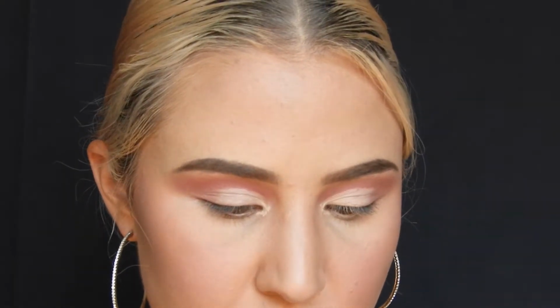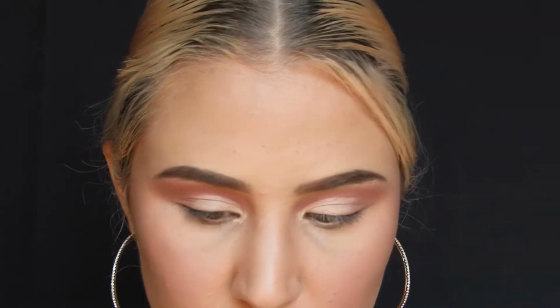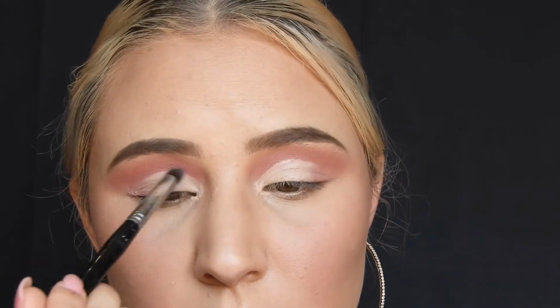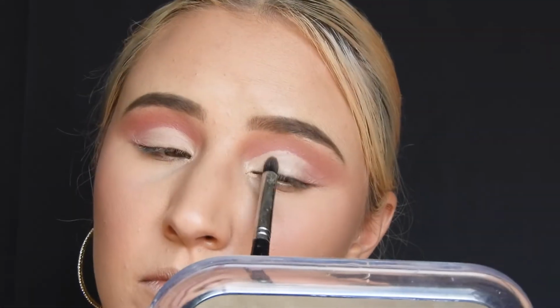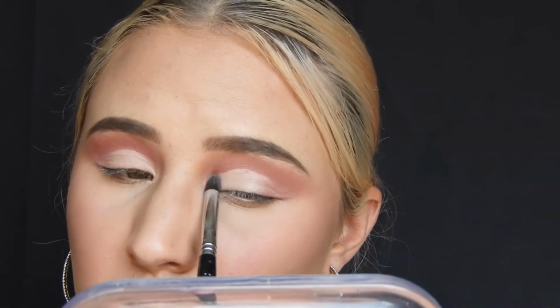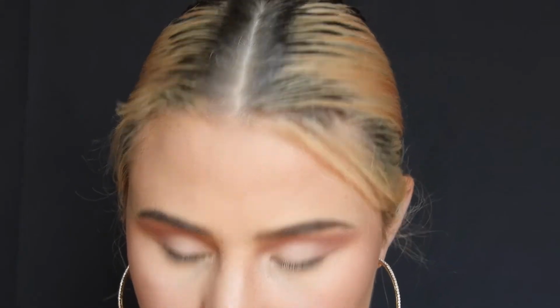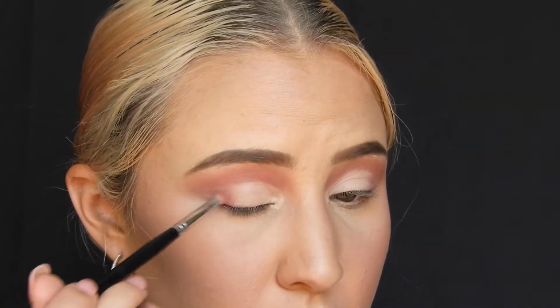Then I'm just going to take this brush right here and just use a neutral light shade, almost like powder, just to go over that and set it. Then again with this brush, I'm just going to take the shade Flamingo again and go over the outer corners.